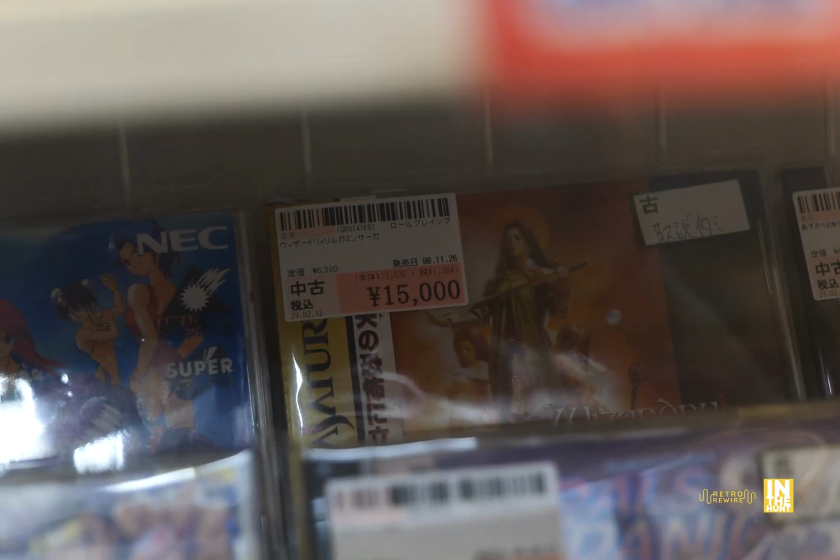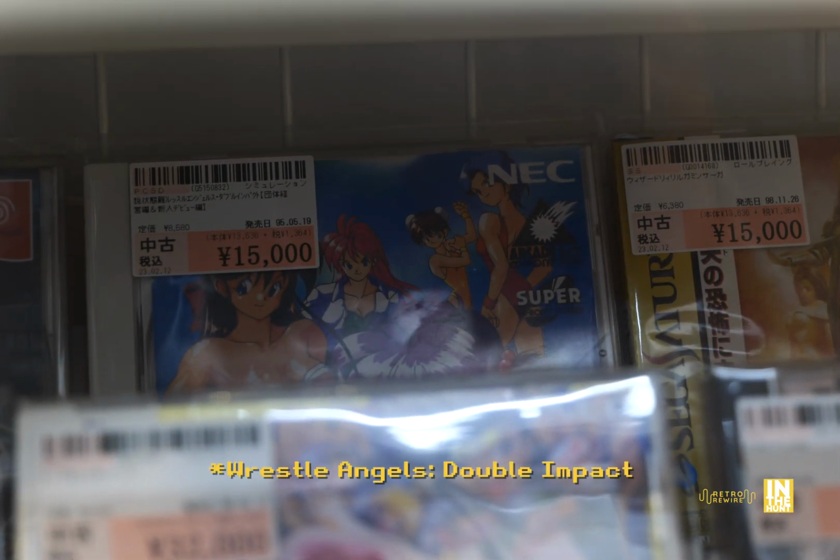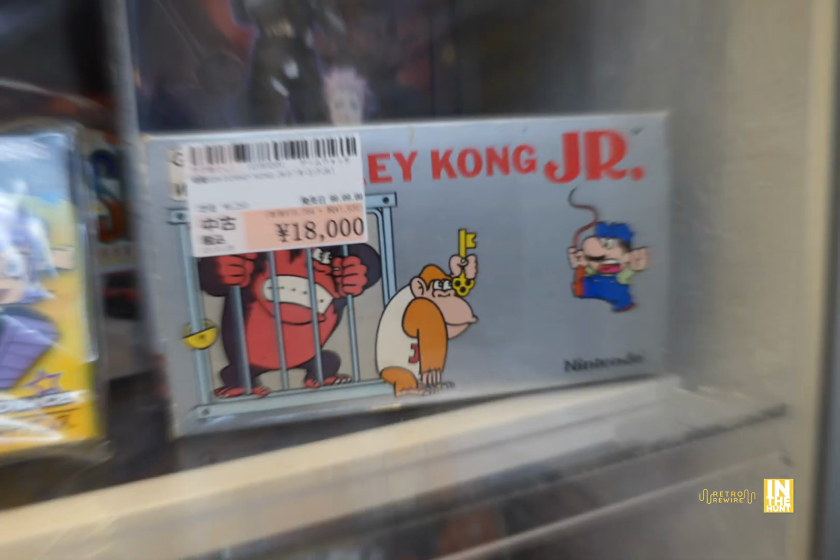We got some Wizardry action. Those games seem to be quite popular. And this could be like an adult fighter, maybe like Strip Fighter 2 or something like that. But then we have Techromancer for the Sega Dreamcast, coming in at 12,000 yen.